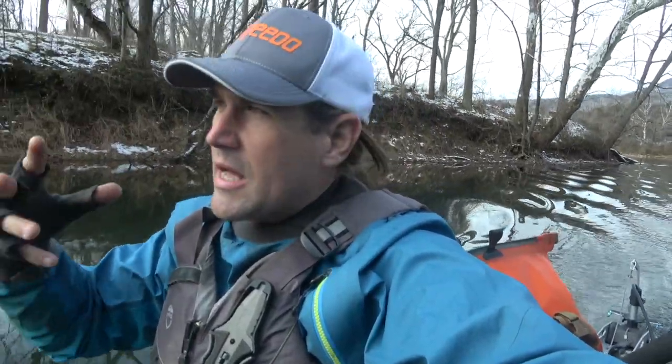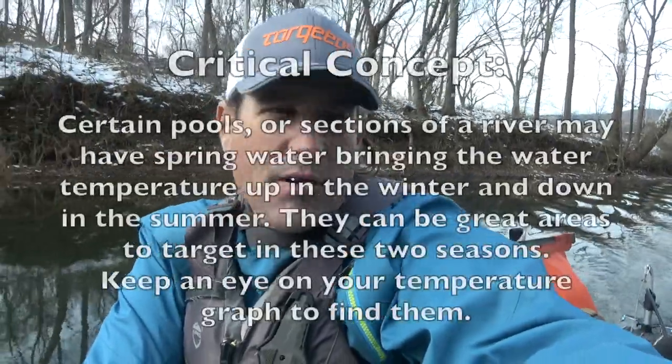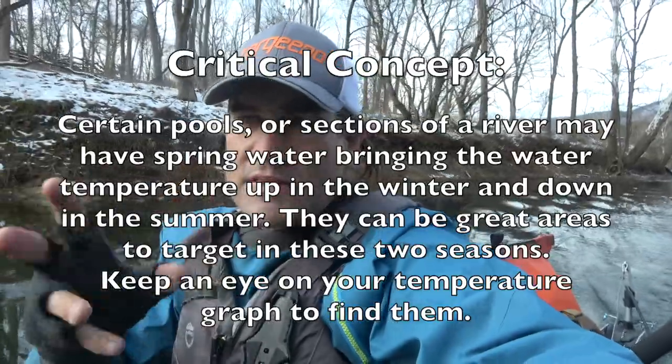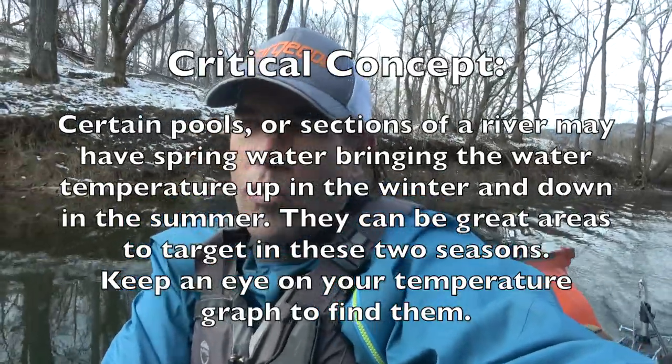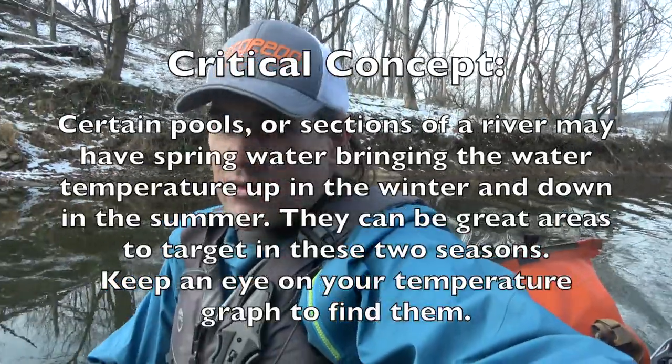Once the transducer gets used to this water temperature, it's not always a huge boost. It's not always a really significant amount in one particular area. Sometimes it is. Sometimes you find that spring that's just gushing warmer water into one spot, and if it coincides with a deep spot, yeah, you're gonna catch some fish.